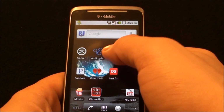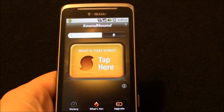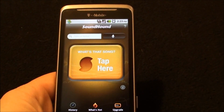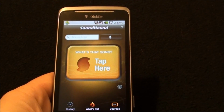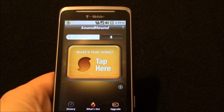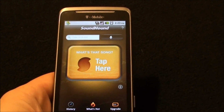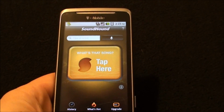So my third app will be SoundHound. SoundHound is a lot like Shazam, except it's unlimited tags every month, where you're limited to 5 on Shazam. Shazam is still a nice app to keep around because a lot of shows will do secret giveaways and links to secret sites through Shazam. But I only use it for things like that now. SoundHound is my go-to for music recognition.